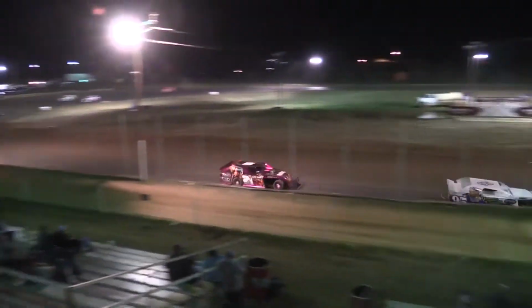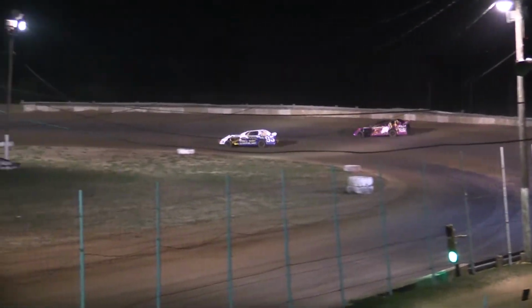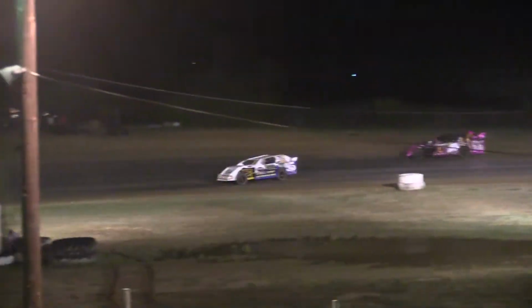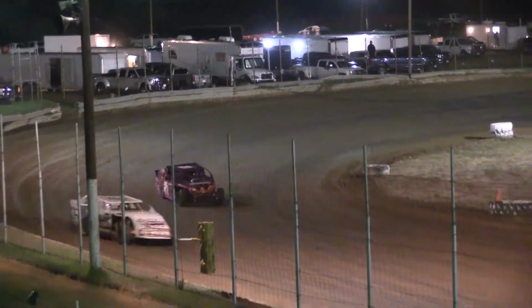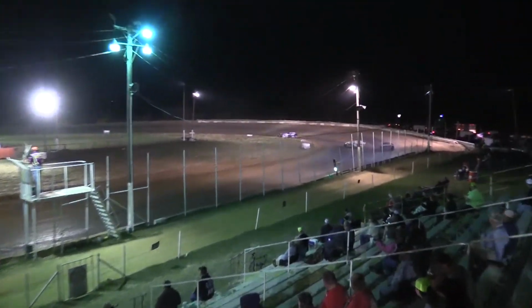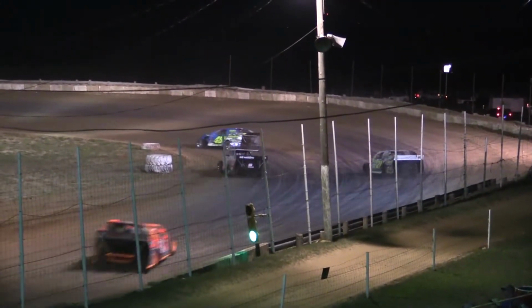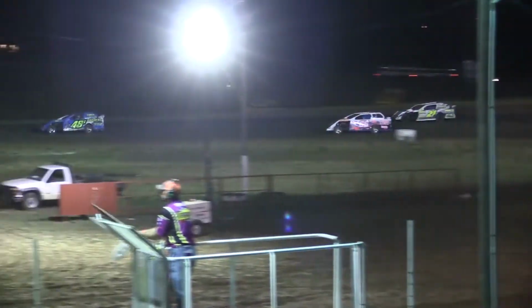Braden Wyatt trying to make a move, going into 3 for 5th place. Battle for 5th now unfolding between the 65 and 21 of Wyatt and Chris Florio through 3 and 4. Wyatt now takes 5th place. Taylor Florio now closing the gap on the bumper.